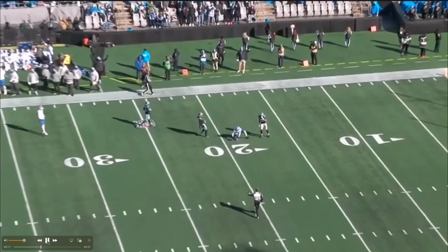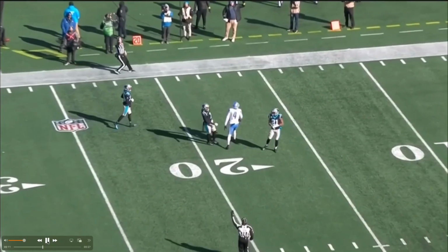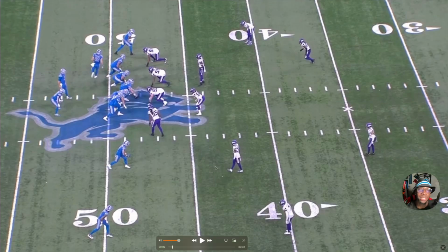Comes down with it, man. What a beautiful play by DJ Chark, man. I'm glad he's playing for the good guys now. So DJ Chark is definitely known as a deep threat, man. He has speed for days. With that big frame, this guy can really get behind a defender.